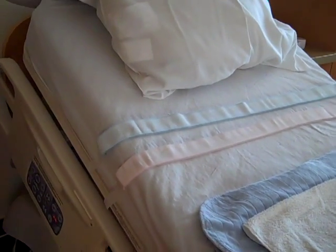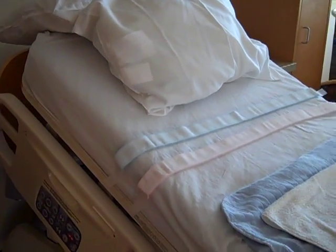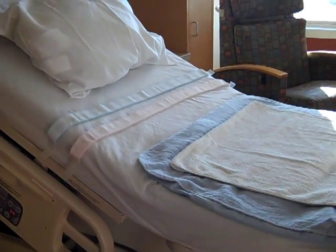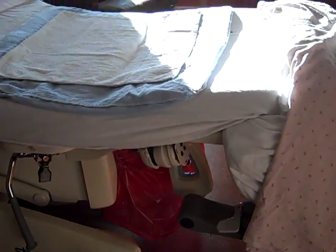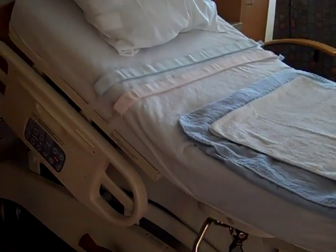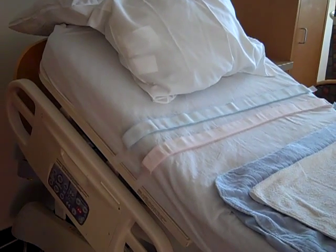The bed has an easy rolling system to it, so that when the patient's through delivering and we want to move them to the room that they'll be in later, the bed is easily moved to a new location.